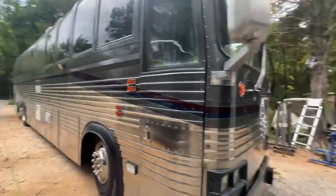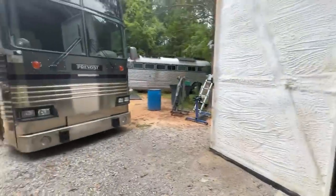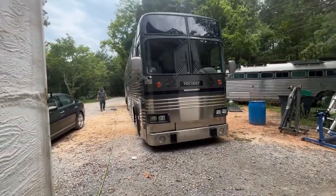All right, so we got this one getting ready to come back in the shop here today. Took it on another test drive after we replaced the transmission line that was leaking. That line is no longer leaking, but now there's other leaks on the transmission. So we're going to pull it in here and see what's going on.